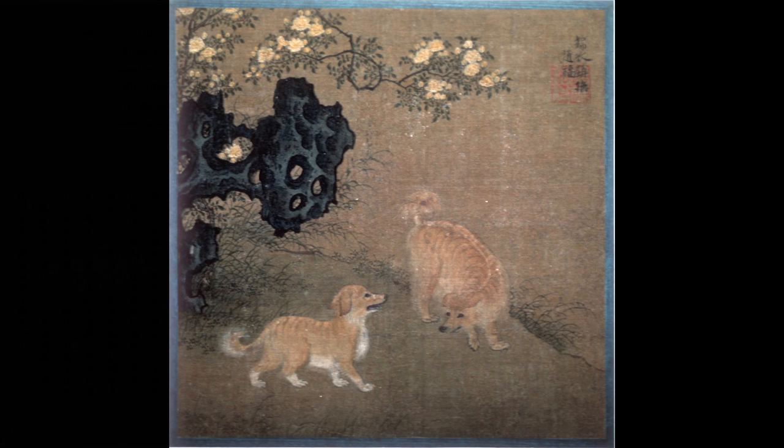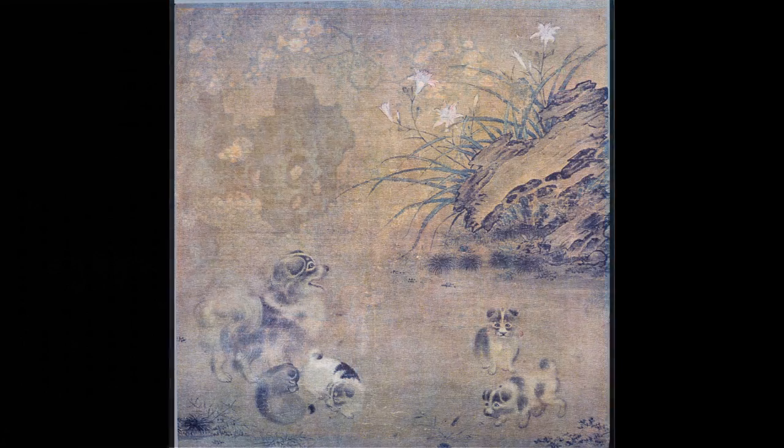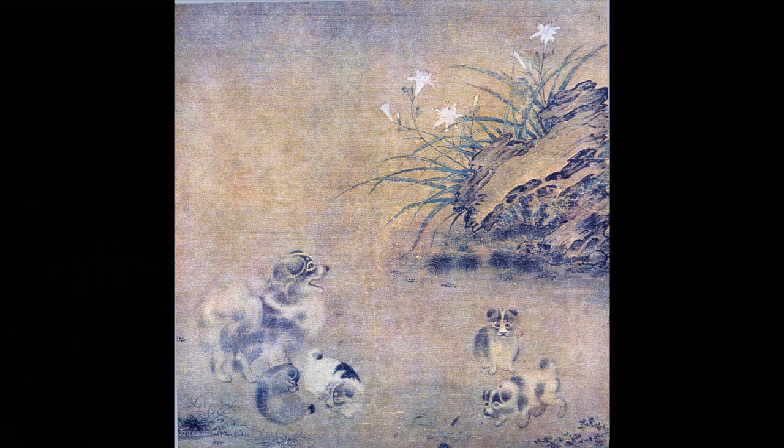This picture of two dogs with a garden rock and flowering bush surely reminds us of paintings associated with Mao Yi, such as, next please, this picture of a mother dog and four puppies, which I showed and talked about at the end of Lecture 9C, or, next please, this one, ascribed to Mao Yi and in a Kyoto private collection, which I showed with it, suggesting facetiously that this was the father of the puppies. All of these will please dog lovers.